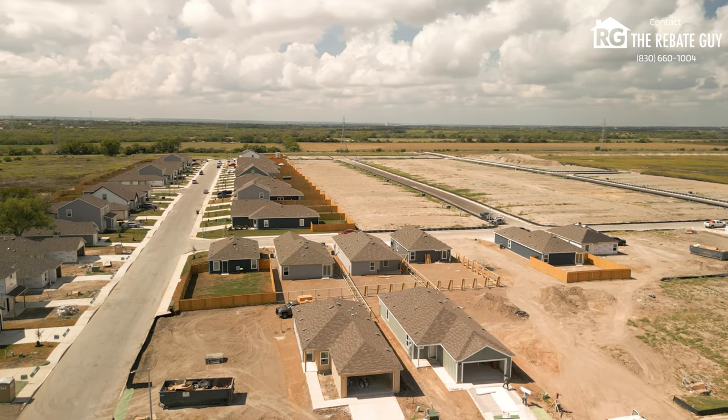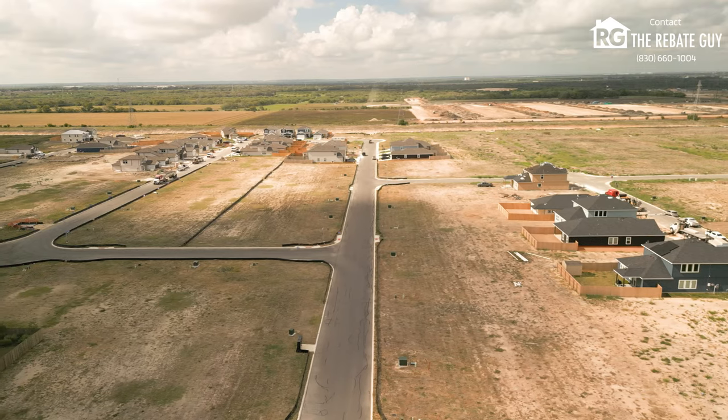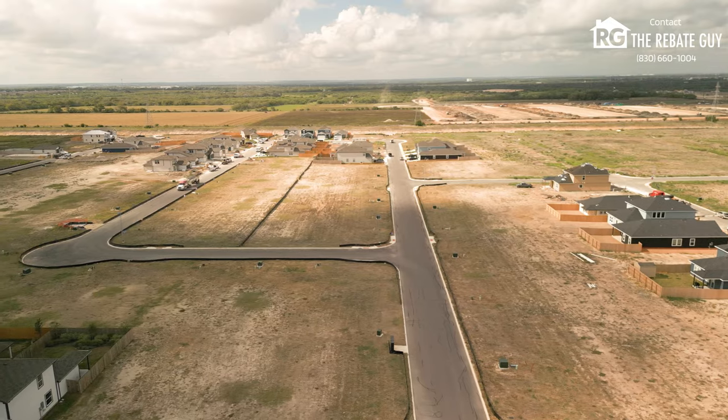Red Hawk's got four builders in it. Pretty neat for a neighborhood of this size. Again, a lot of these communities usually only have one or two builders, so it's neat that it has four. We're going to cover them all alphabetically, starting at the top with CastleRock Communities.